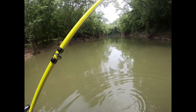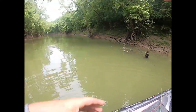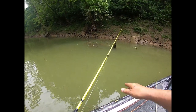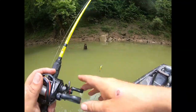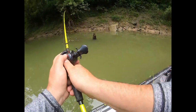Now what I'm doing today is I'm fishing these little current breaks in this creek off the main river, the Ohio River. You can see right out here, we got a little stump and there's actually a lay down that goes out that way. It's creating a little bit of current break and you can see the current going by it. And he's sitting right in behind it, right where he's supposed to be.